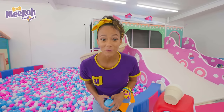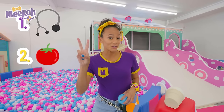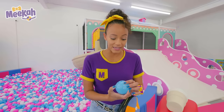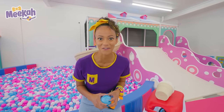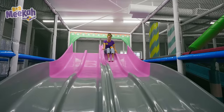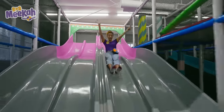Will you count the items with me? Great. 1, 2, 3, 4, 5. Good job. And then it says, go down the slide for some extra fun. Well, let's go down the slide. Come on. Yes, now it's my turn to go down the slide. Will you count down with me? Okay, 3, 2, 1. Woo! Whoa!